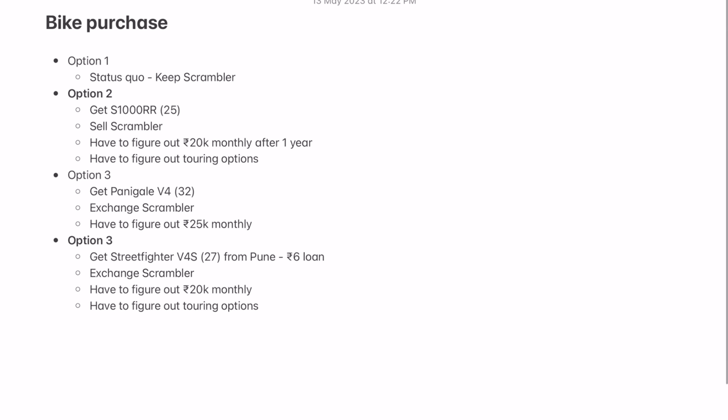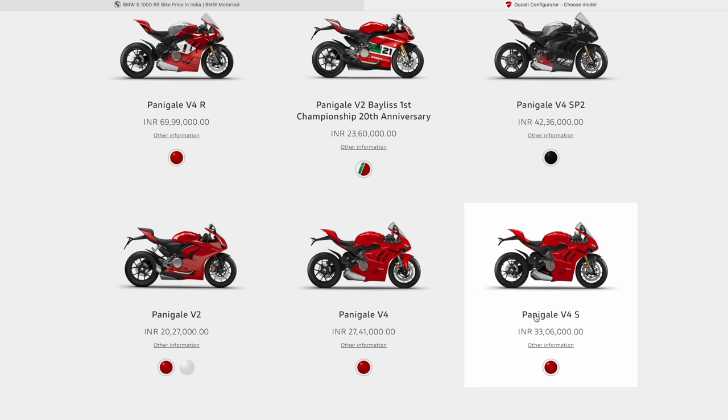Typically, when people purchase bikes, they have a purpose in mind, and then they have a budget in mind, and then select options from there. But in my case, I've experienced all kinds of bikes and all kinds of terrains, and I wanted something more desirable. Out of all these options, Panigale V4S was the easiest in terms of that desirability factor, but it's not practical. The budget was too high.